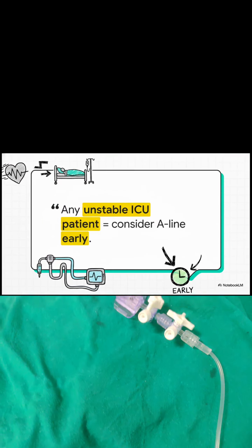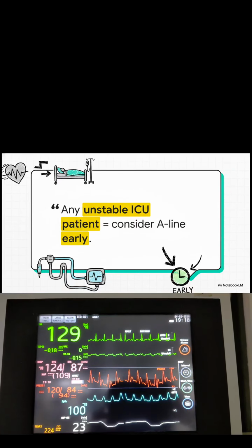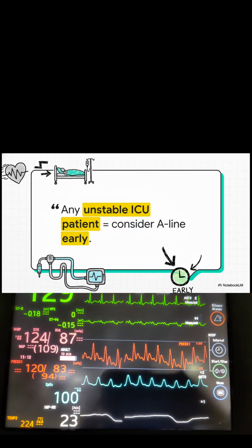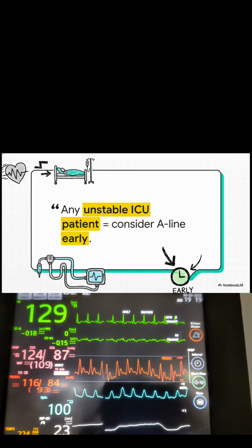So, after all that, what's the one thing you need to remember? It's simple, and trust me, it's an absolute exam favorite. If you have an unstable patient in the ICU, your brain should immediately be thinking, does this person need an A-line? Think early. It is a cornerstone of critical care.